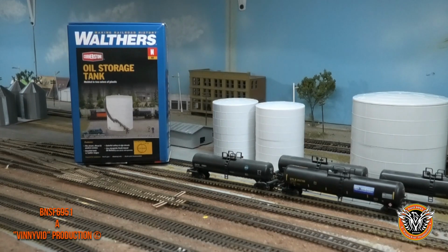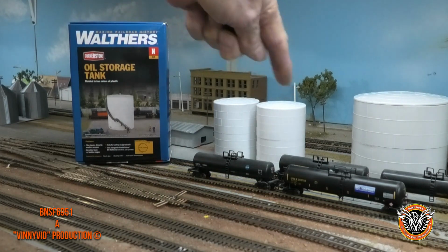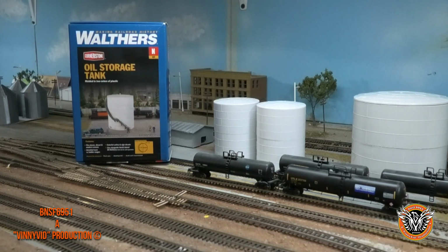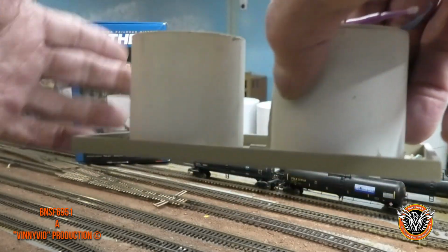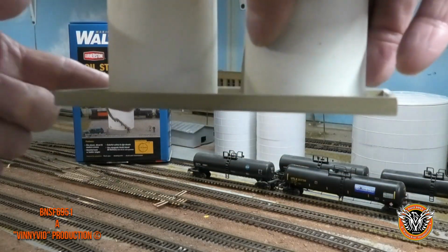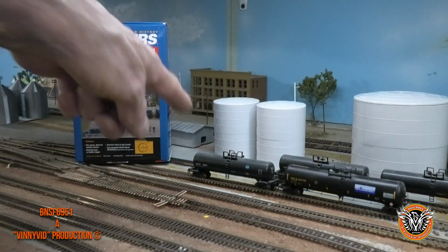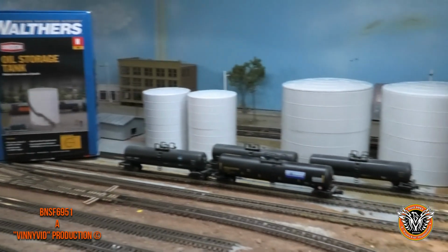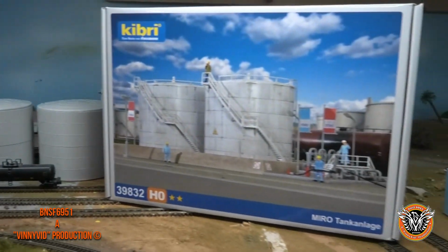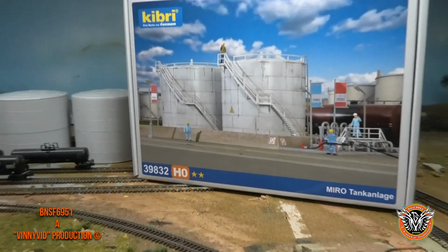Alright guys, I told you in one of my last videos that I was going to replace the two tanks that were here, and that would be these two guys. These are just tubes from something I don't remember, and then I just put together a containment area. Anyhow, I bought these because, like I said, I was going to replace it, but I also bought, and the reason why I bought this one, let me see if I can back up a little bit here, is this Giroux kit, which is an HO model.